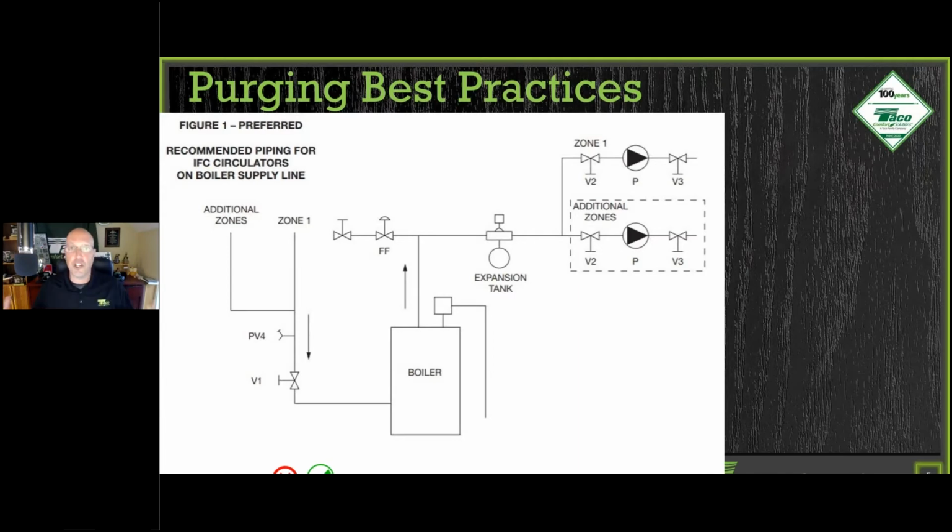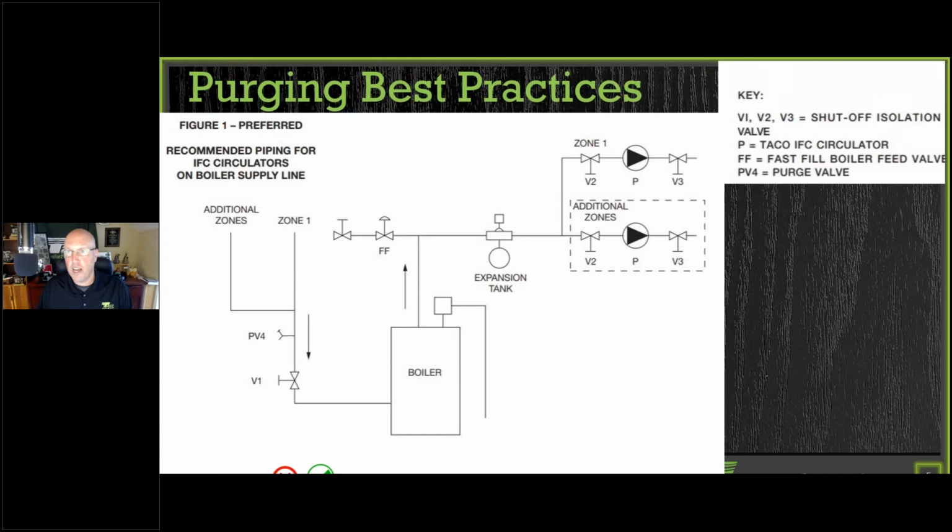This diagram comes with all our circulators. That's the installation instructions that come with every single circulator that we make. And we're giving you a quick and easy way to pipe out a system itself and to effectively purge. All right. So it has a bunch of steps in here to show you what to do, what valves to open, which ones to close in order to effectively help get the air out of the system itself. Right. So there's a little key there.